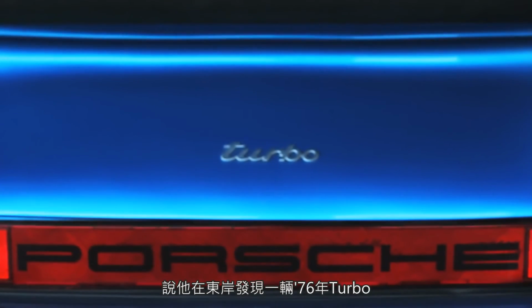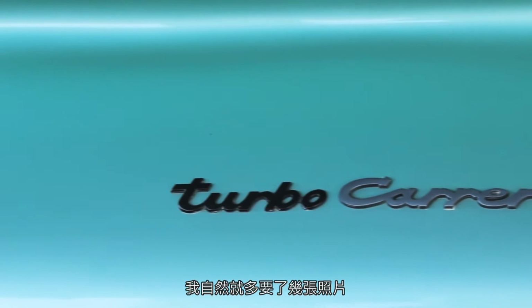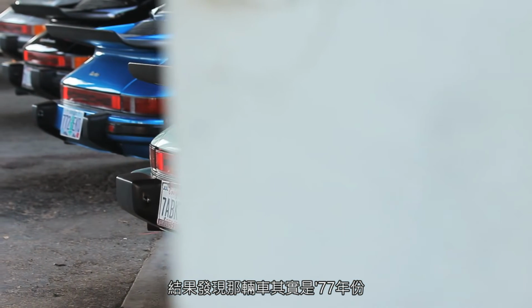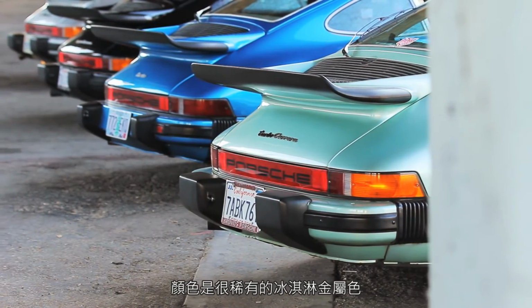I actually got a little post on Facebook that a guy had found what he thought was a 76 turbo back east. So naturally, I always ask for a couple of photos. Well, it turned out the 76 turbo he thought was actually a 77 turbo in a very rare ice green metallic color.